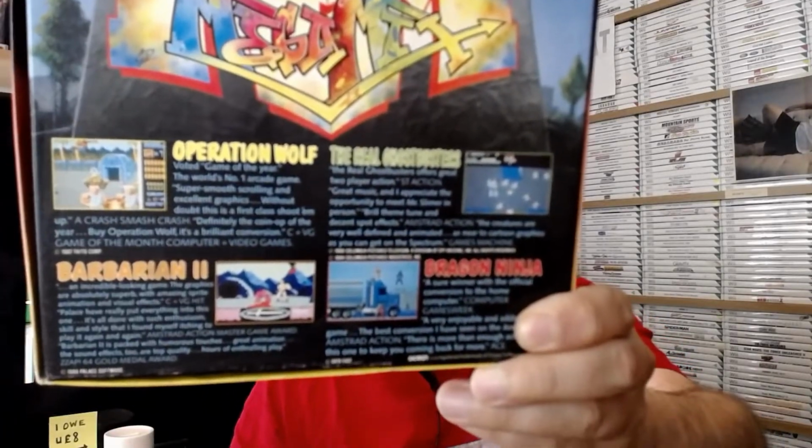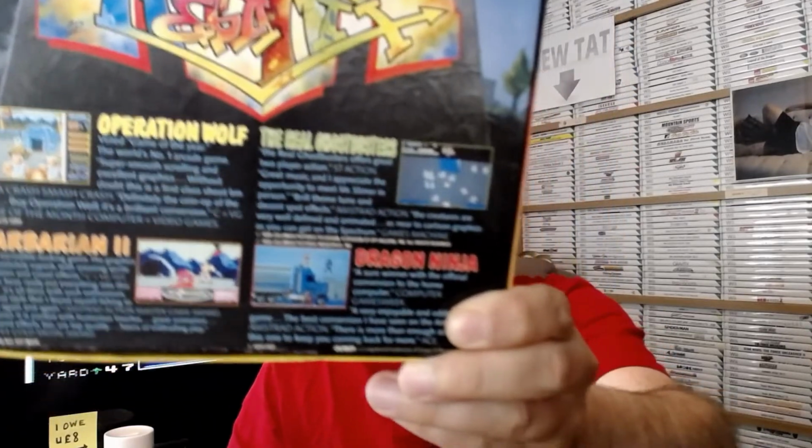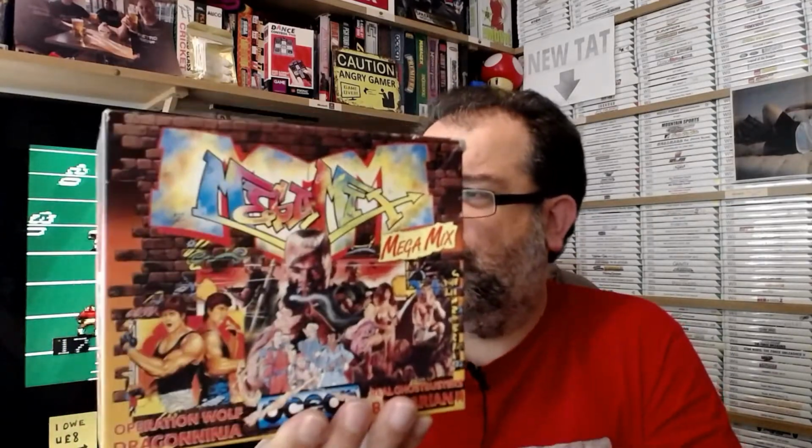Barbarian 2, which was a one-on-one fighting game, hack and slash, and then Dragon Ninja, which is a side-scrolling beat-em-up, which I think I've played on a Commodore Corner. I'm pretty sure I've got all 4 of those, but I don't think I've got Ghostbusters on the 64. I've got Ghostbusters on the Spectrum, so there we go. You tend to lose track of these multiple releases.